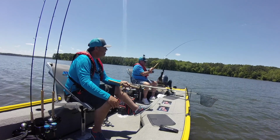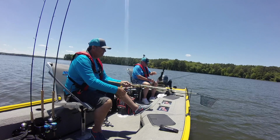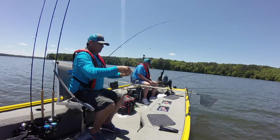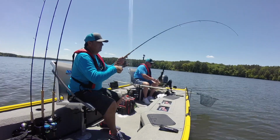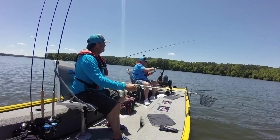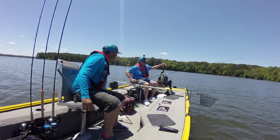There you go. Maybe a nicer fish. Good black crappie. Ooh, I got one. Yeah, those are solid 10.5-inch crappie there. Oh, Kirby. Put them in the boat. This is a good fish. Check the net. You got it? Oh, we got a big one. Oh yeah. Good job. Good one.